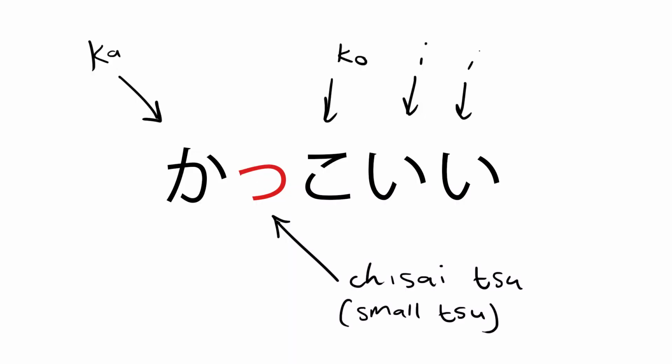But there's something very special about this character tsu, because you have what is called the chisai tsu. It's basically a smaller version of tsu put in between a word to make the following consonant sound longer. An example would be the word kakkoii. As you can see, ka comes very fast, but what follows after the small tsu, which is koi, becomes very long. So it's kakkoii, kakkoii robo desu. Cool robot. I don't know why you'd want to say that, but anyway, cool.